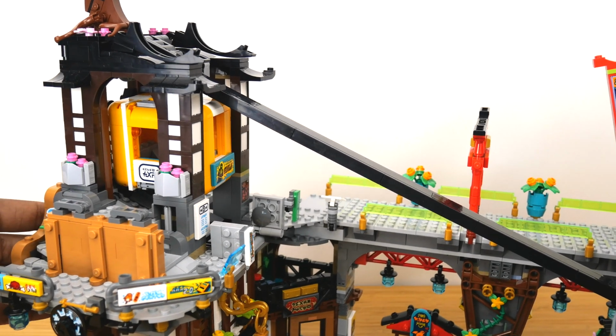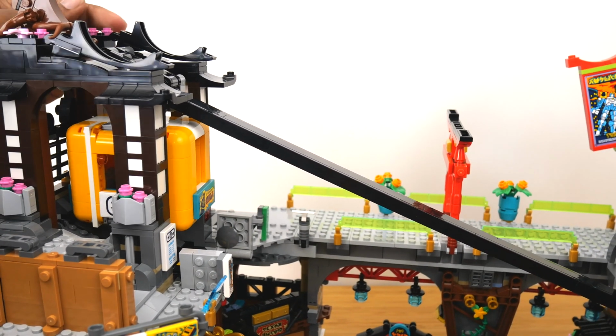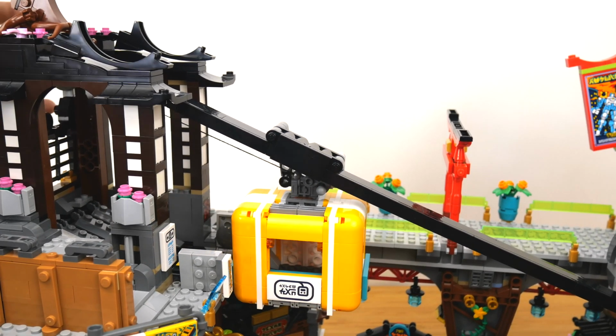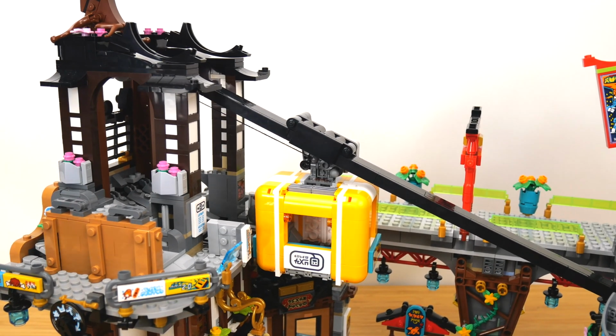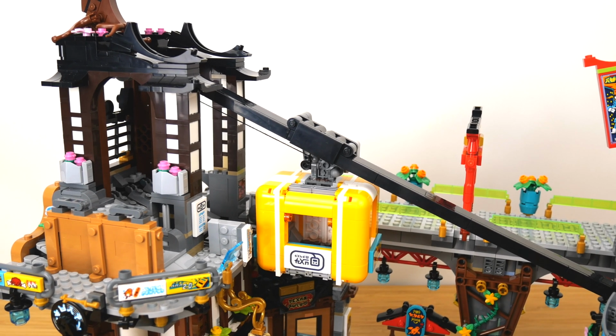And then the mechanism to actually move the cable car is so clunky and tough to use. I feel like I would like it a lot more if it was at least easier to turn. It would make so much more sense if there was just a crank, a knob that I could just grab and turn on the front instead of reaching around the back, and the knob is so tiny. It just really doesn't work for me.